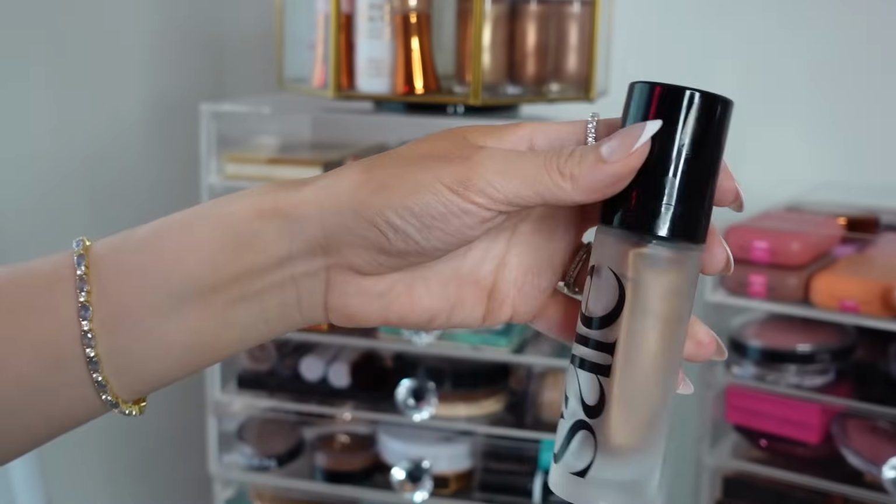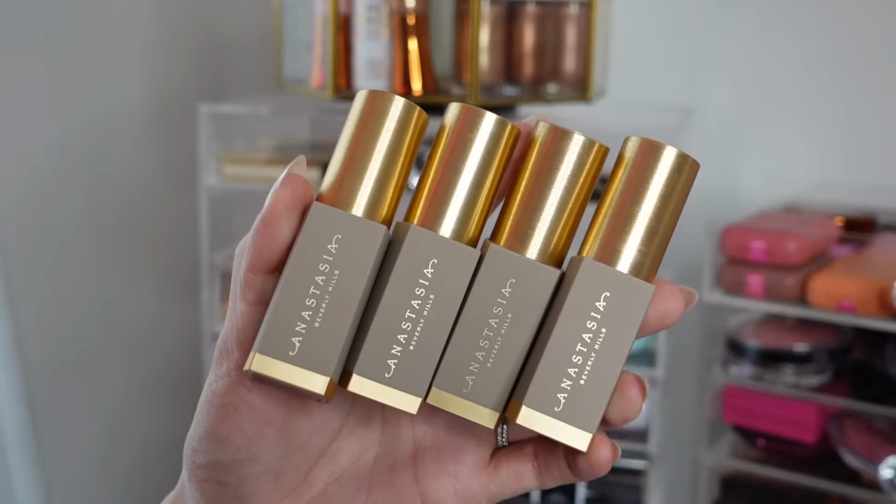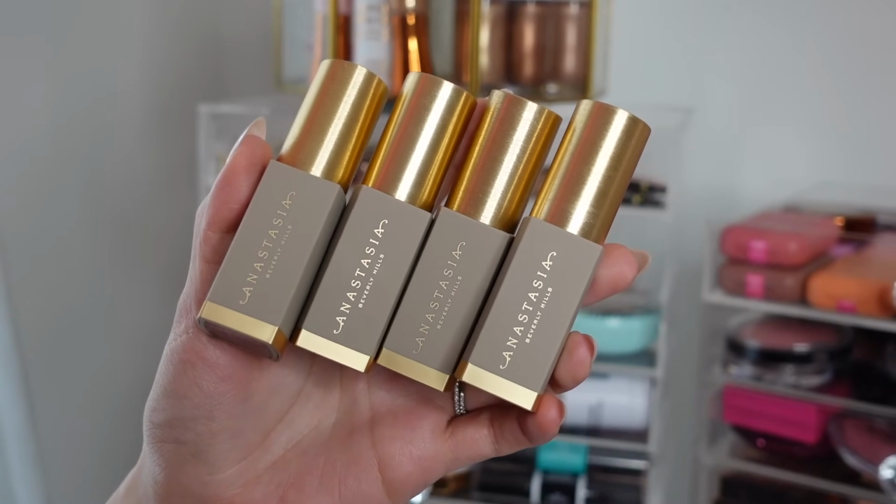So if you want to splurge, I think this one is nice and splurge worthy because they just really do it right. Anastasia Beverly Hills came out with new contour shades.